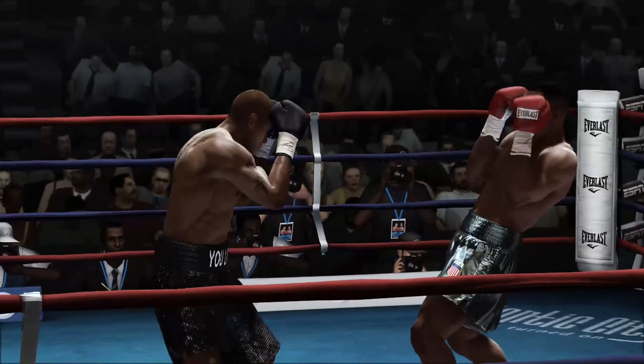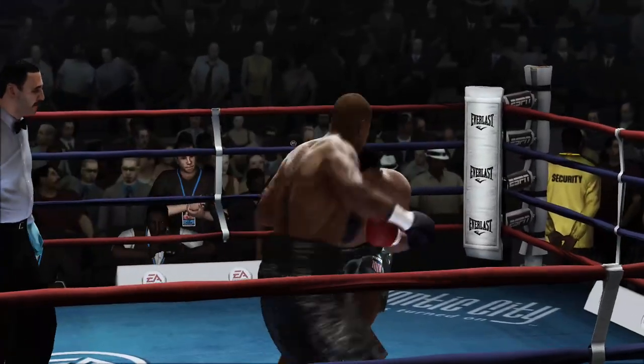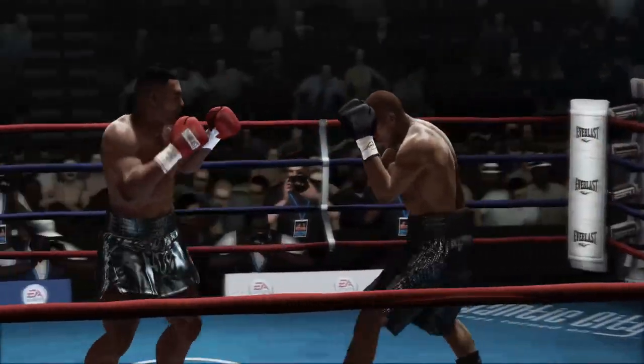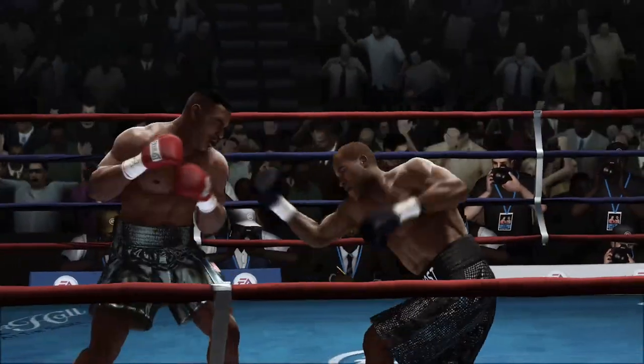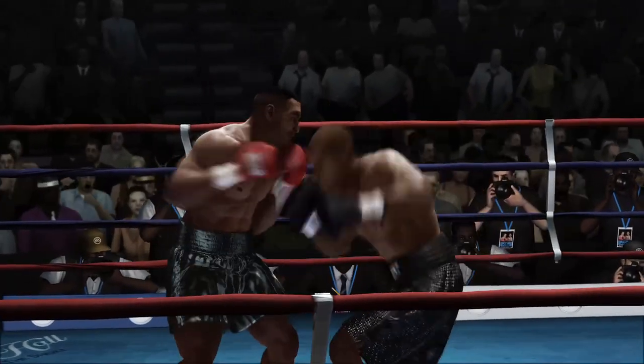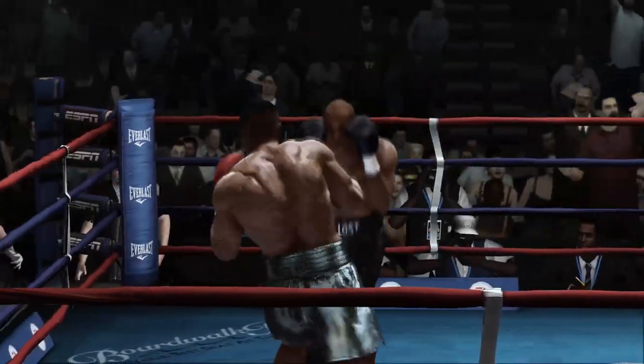Not hitting his mark there going upstairs. Takes one to give one. He comes back with a right hand. That's a nice combination. Left hook to the body, right hand. And he returns on that exchange.